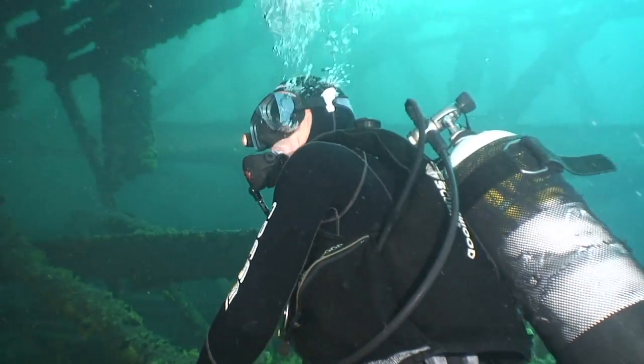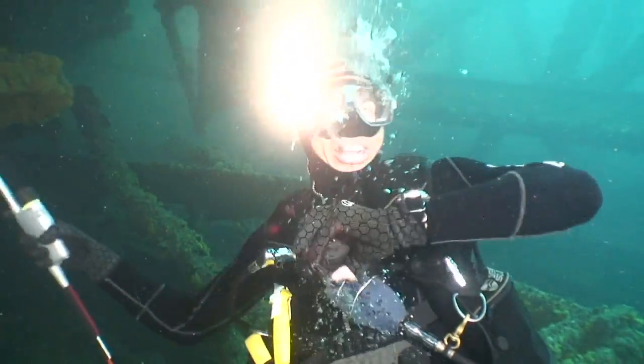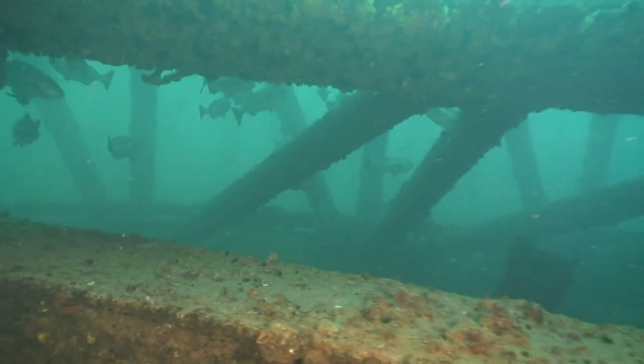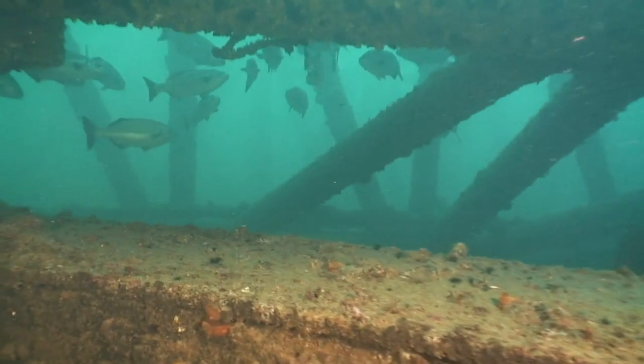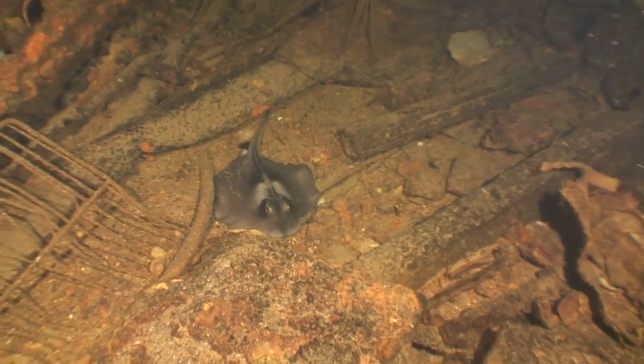Oh, I love it. Oh, now, who's this guy? Well, whoever he is, he's enjoying it, and he's got a cray loop in his hand, so that's always a good start. Buff bream, as you'd always see along the West Australian coast, schools and schools of buff bream.